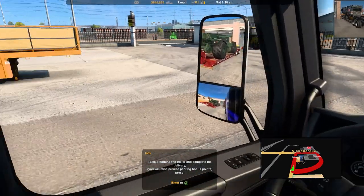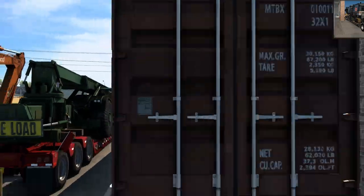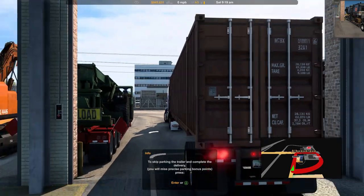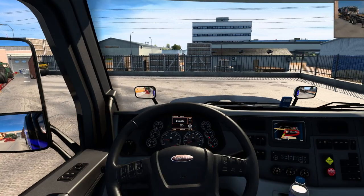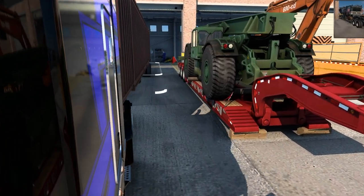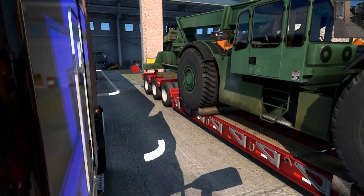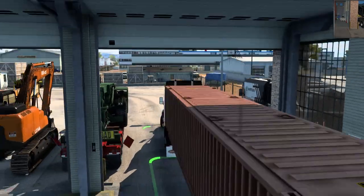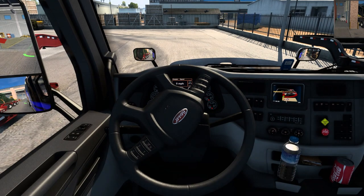Alright, that's a good sign, but we're not done yet. I want to get out and look. Okay, it's not too bad. We could go over a little bit and straighten up. We're going to do that. Let's go over this way a little bit. Not really happy with that. All right, we're gonna straighten up a little bit here.